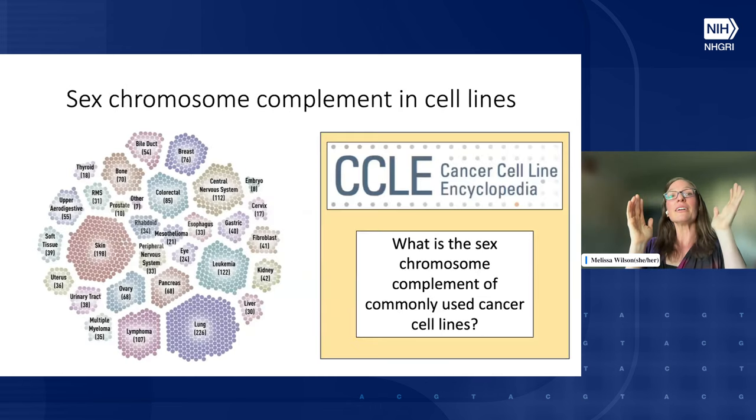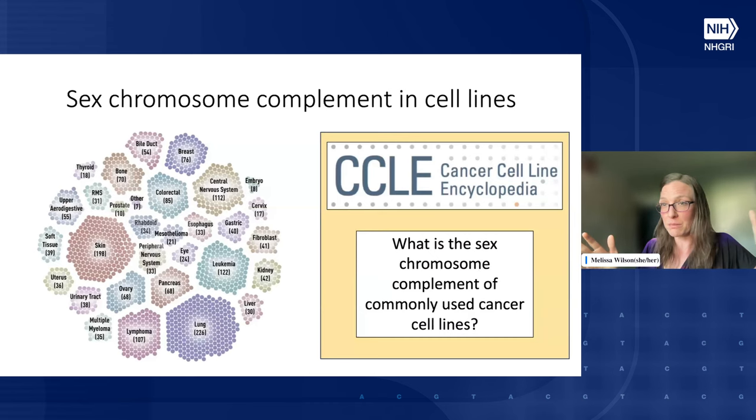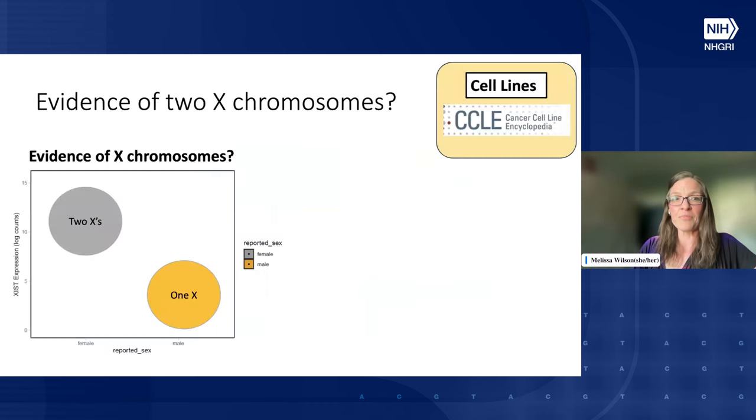Okay, so now we know there's loss of X and Y chromosome in cancers. What's going on in the cell lines that are being used in labs as a first pass for testing drugs and treatments? So I'm going to show you both the X and the Y on the same plot for all of these cancer cell lines. And we're going to look for evidence of 2 X chromosomes.